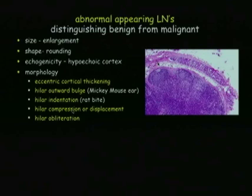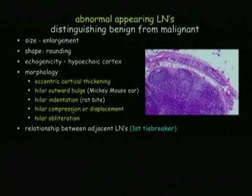Hilar obliteration tends to favor metastatic disease, and if we get symmetrical cortical thickening, we have to go to our tiebreakers to decide whether this is more likely to be a reactive or metastatic node. So what we rely on as our first tiebreaker is not Doppler, but simply grayscale imaging. You can usually show more than one lymph node in the axilla, and the relationship between adjacent lymph nodes can be important, and we'll talk about that more.